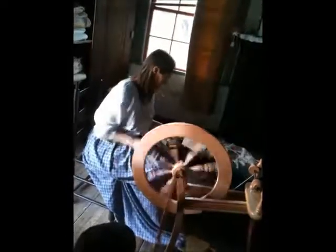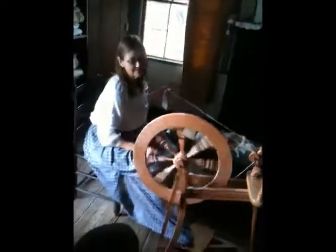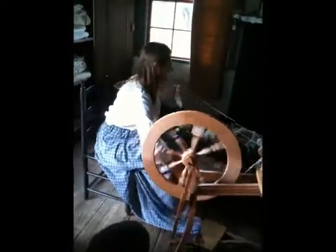everything. So check it out. It looks so cool. It's magic. That's what I'm saying.